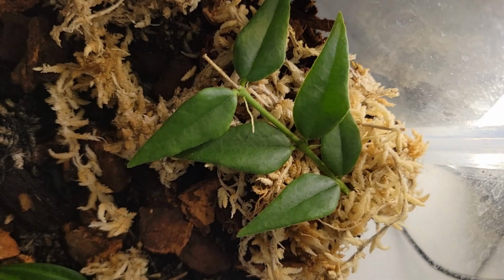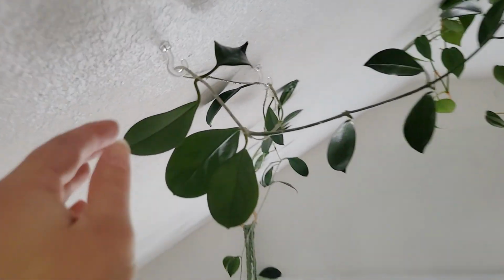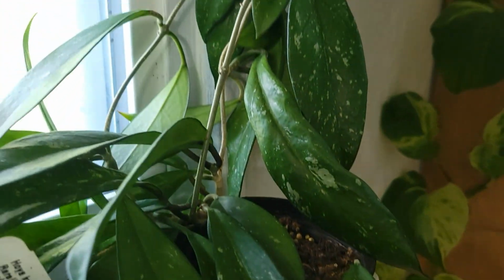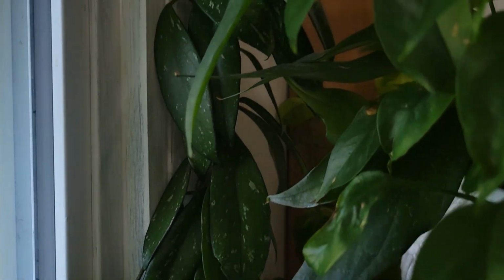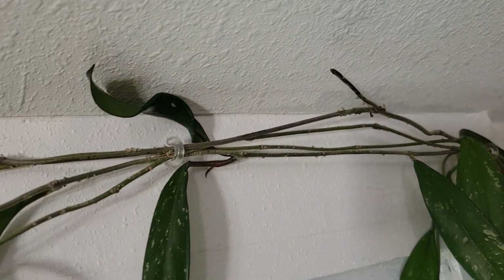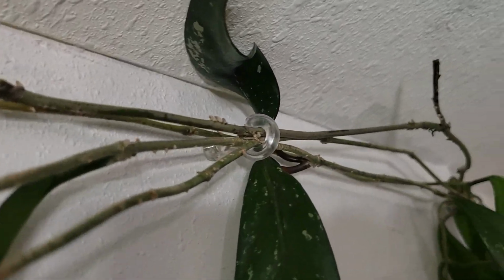Hoya bella doesn't handle heat so well. It actually does better in the cooler temperatures. Hoya australis is another one that does better in the wintertime for the most part. My Hoya pubicalis is not affected by cooler or warmer temperatures really. It grows a little bit better in the warmer temperatures, but not so much. So definitely play around with your Hoya. They're all very cold tolerant for the most part.